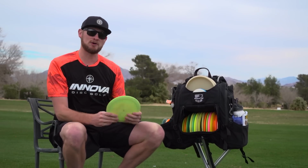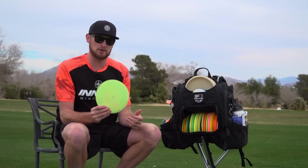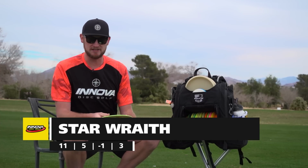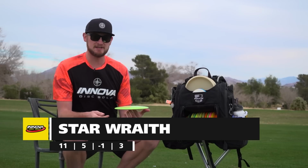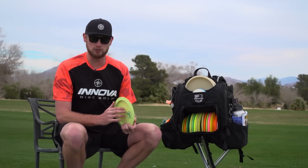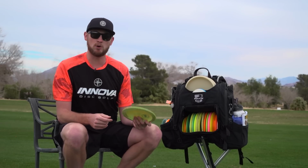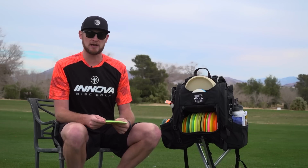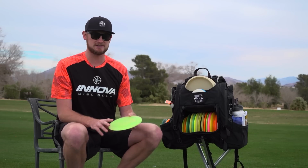Here's a very important distance driver in my bag, and this is the Star Wraith. When I first started playing disc golf in '06, this was a brand new distance driver, and it was the disc that I learned, along with the Champion Orc, how to throw a distance driver sidearm. And this was the fastest, straightest disc that I knew how to throw when I first started playing.